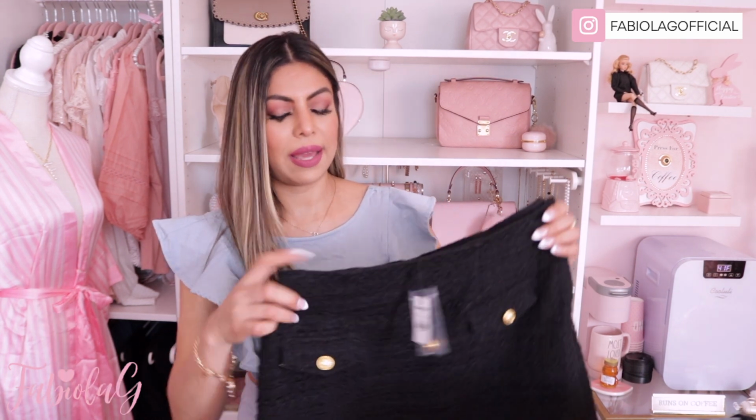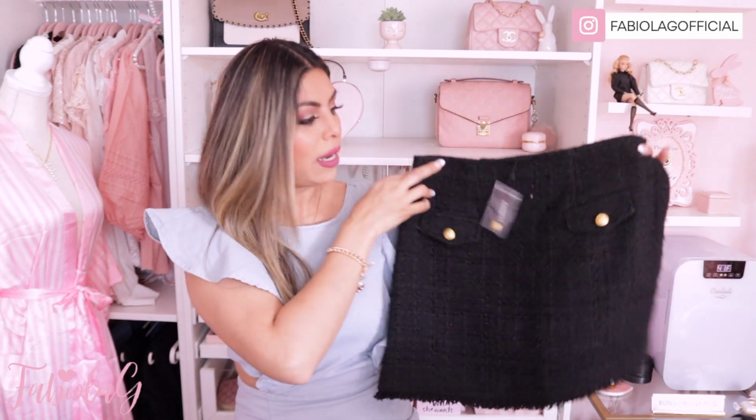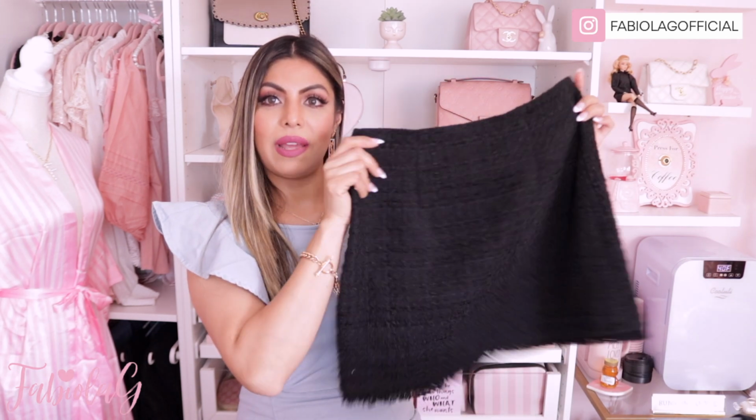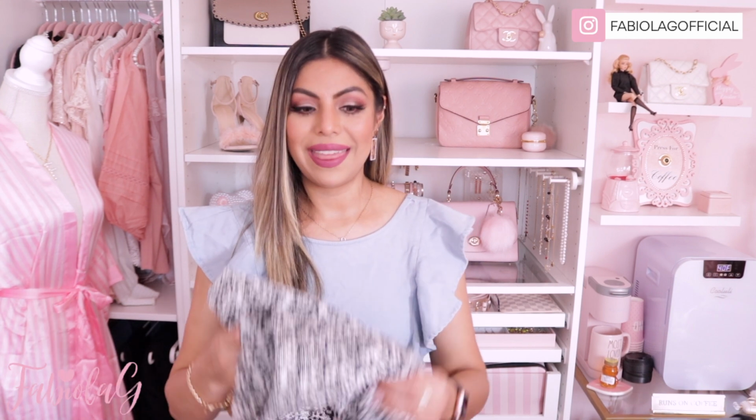This one was on sale. I believe it was about $29. It's all black and it has gold buttons in the front. Haven't used it yet, but I thought it was just so pretty, and you can never go wrong with tweed. So I ended up getting that, and then I think that was all that I got.